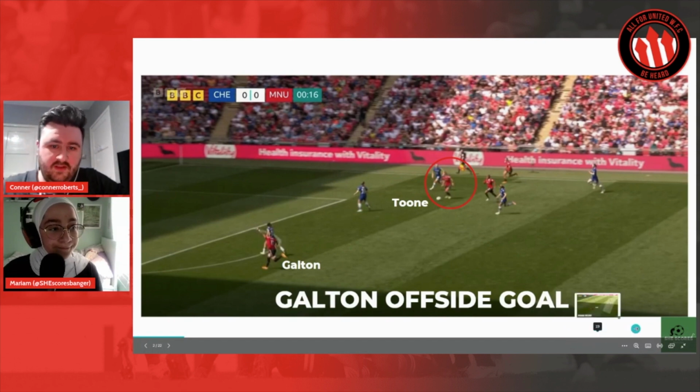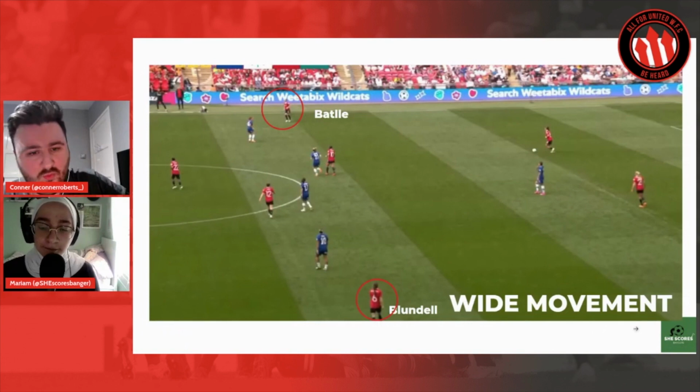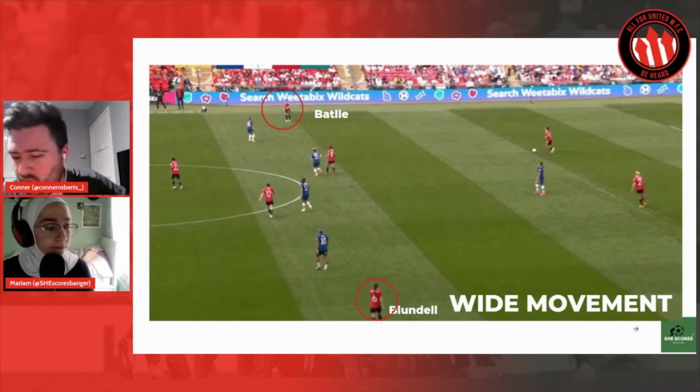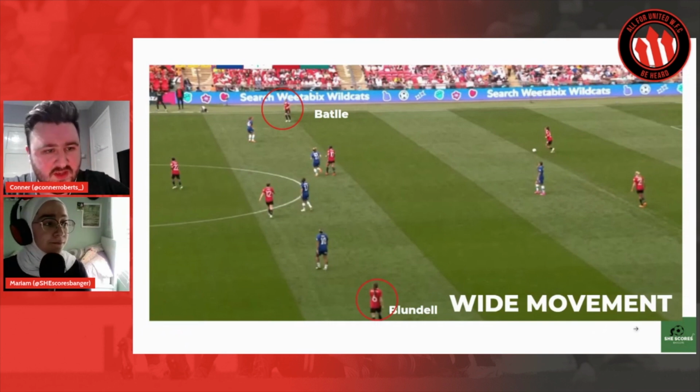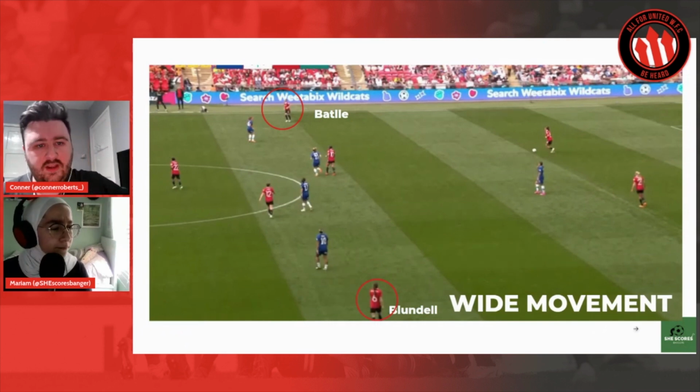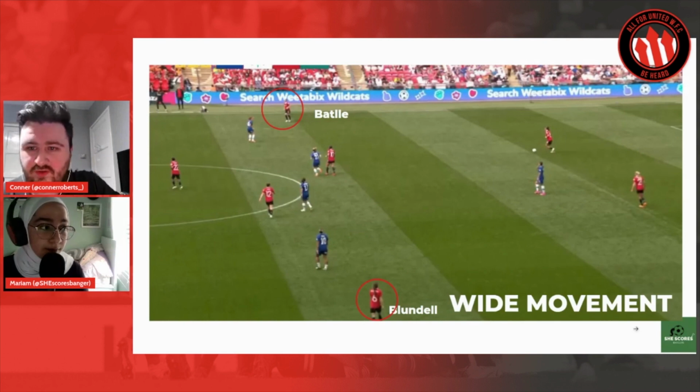No, for sure. Moving on to the next section, this is a big part of what we've just discussed in that first bit. It says wide movement there. It's our attacking transition, and what you've just said, one or two passes straight away can lead to opportunities for United, and how quickly we attack, and also how we utilize Honor and Hannah. So I'll let you talk through these next few images.